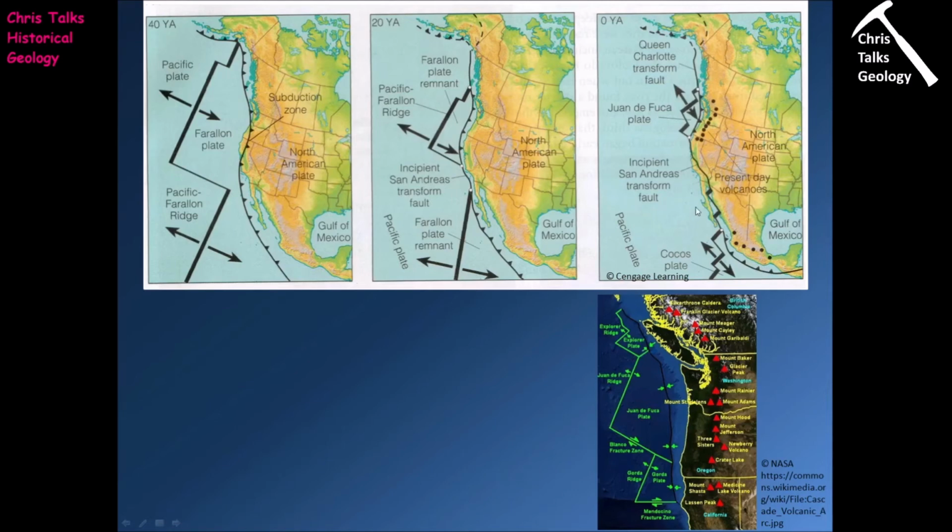Now what this means is the Pacific Plate in general is moving in an approximately northwesterly direction, and so this means that the contact between the Pacific Plate here and the North American Plate here has to become a transform plate boundary, and of course this is the San Andreas transform fault. Now we also have the development of a transform plate boundary up here. So this is the Queen Charlotte fault if you're in Canada, or the Fairweather fault if you're in Alaska.